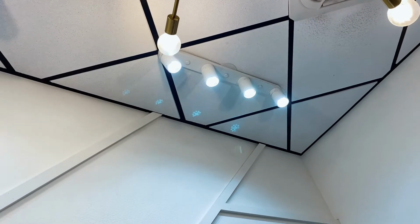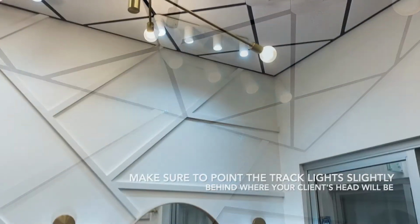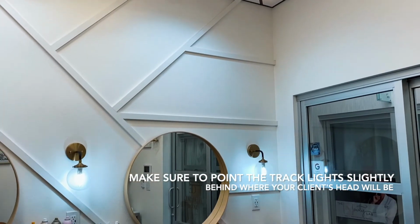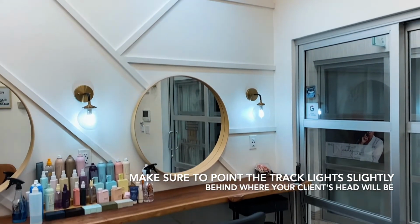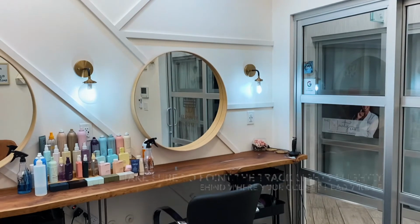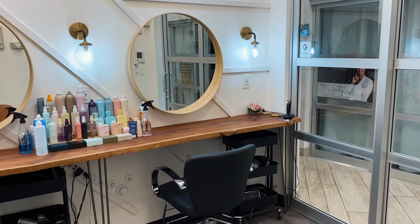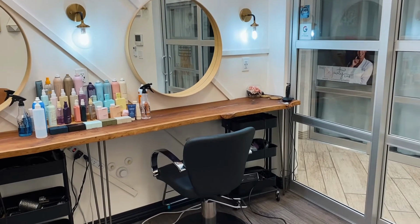The one thing I will say is make sure that the light is not going to be hitting on the top of the head or on your client's face. So when you're setting it up, just make sure to pull out your styling chair to where you'll be using it on a daily basis and point the bulb so they'll hit right at the shoulders or a little bit behind the head. This way you make sure that you're not going to be casting any shadows on your client's face, which will be unflattering.